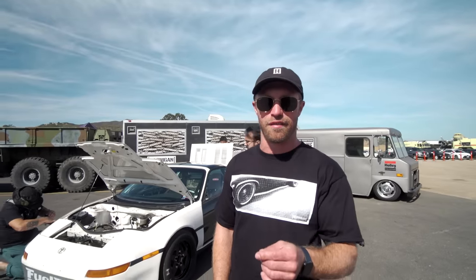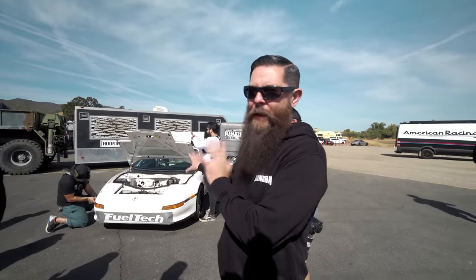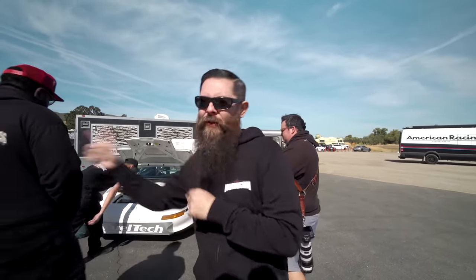Lia's actually faster than her father, but this is one of my favorite cars. So I'm rooting for the MR2. This thing is like the weight of a paper airplane, basically, with a big rubber band on it. Poof, you can fly. I'm gonna have to go with the Hoonicorn, sorry.